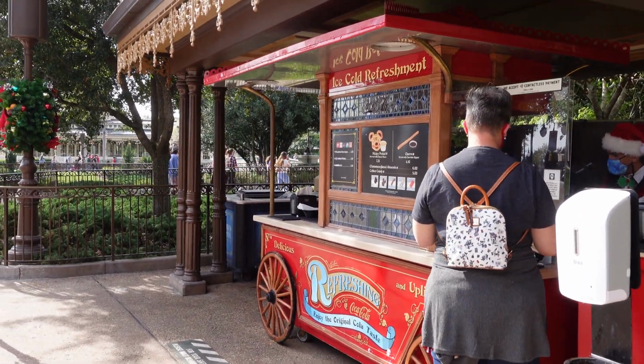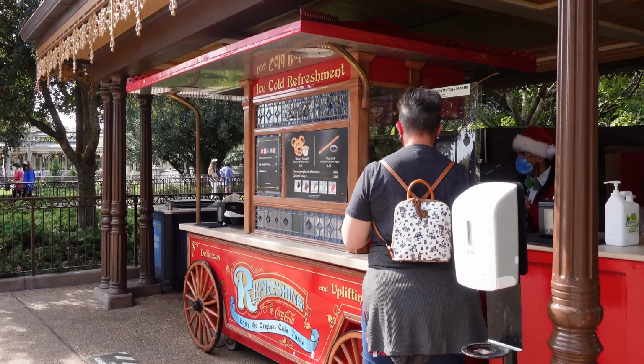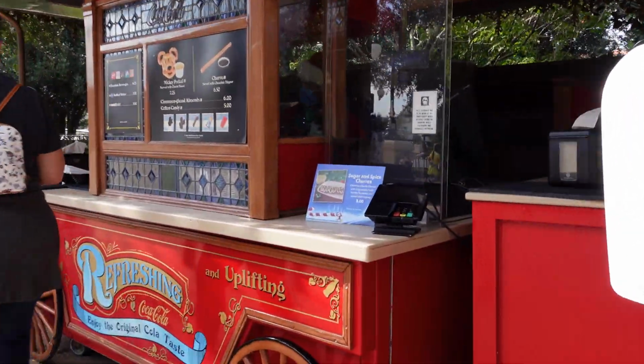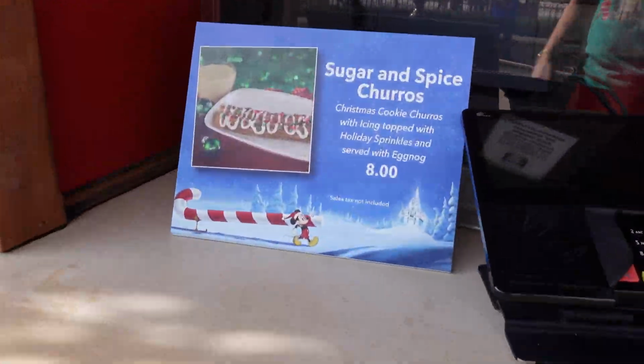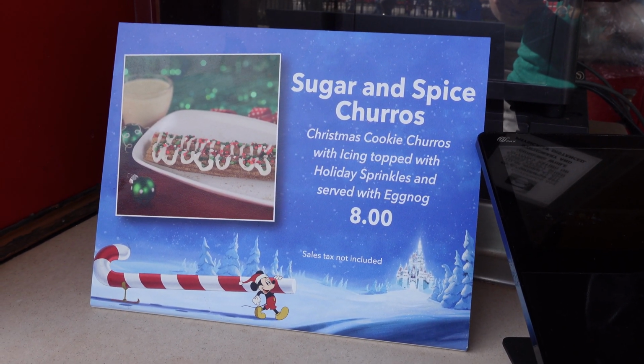All right, today we're gonna look at the Disney World churros for the Christmas season, which, I'm not gonna lie, there are 3 amazing ones at Magic Kingdom and 1 not so amazing one at Epcot. Follow along, check them out for yourself.